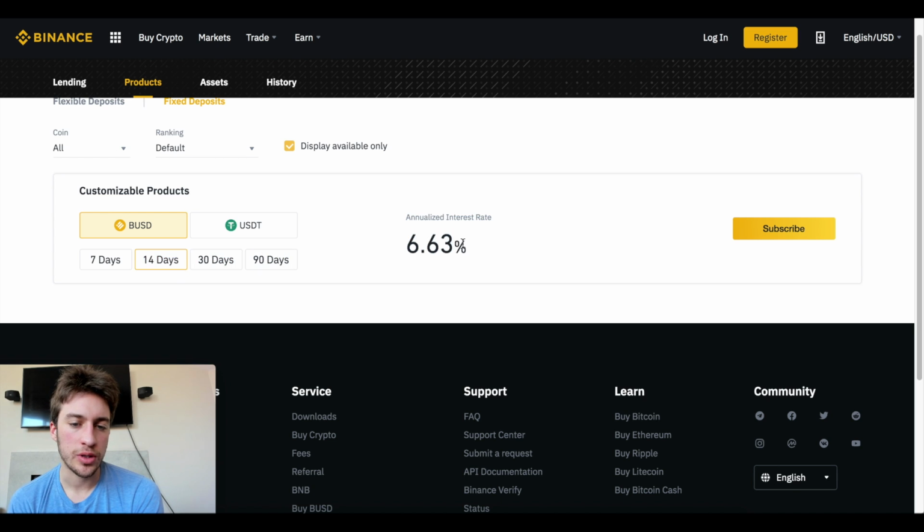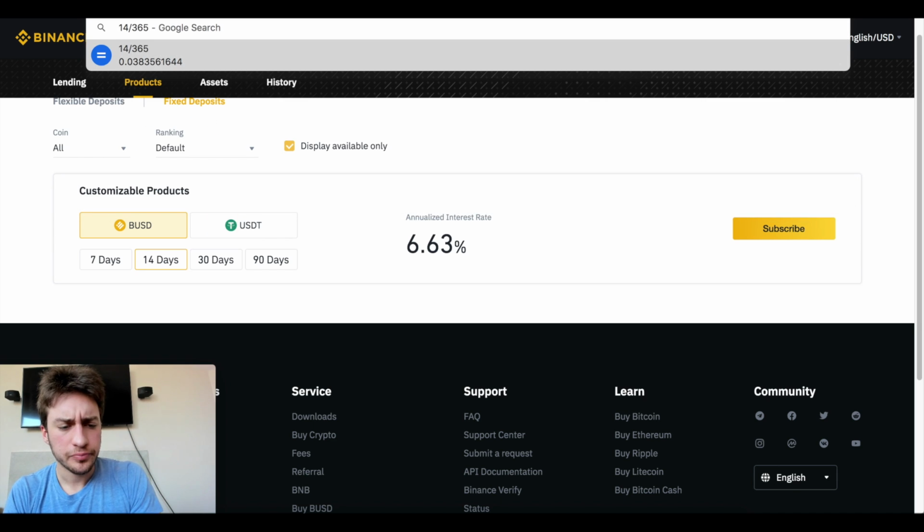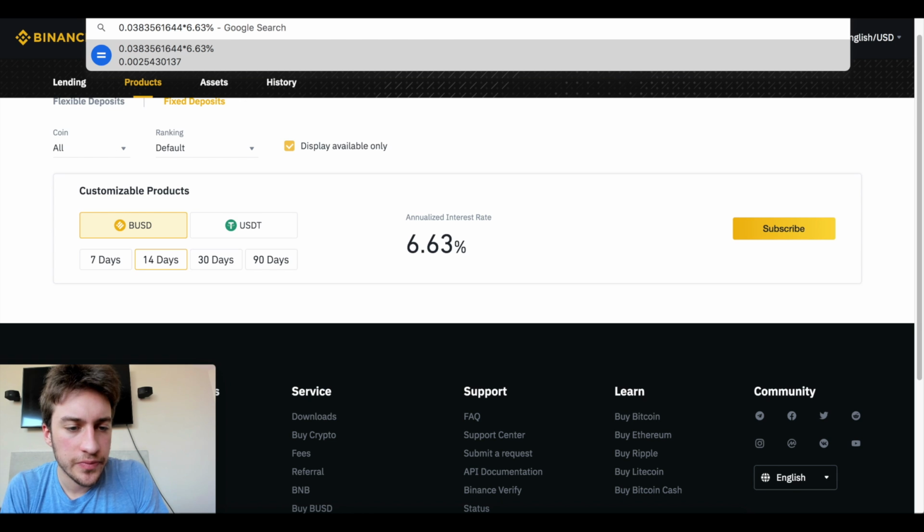and we use a 6.63 annualized interest rate, that would be 14 divided by 365, just to see, first of all, how much of a year that counts for. So 14 divided by 365 is that. Now, that times 6.63% pays... Okay, I did not do this correctly. Okay, my maths are not good.